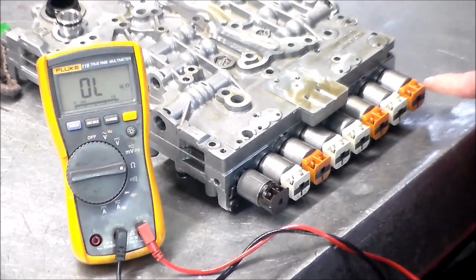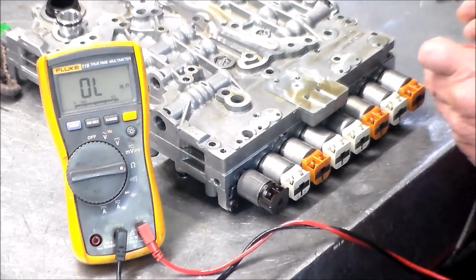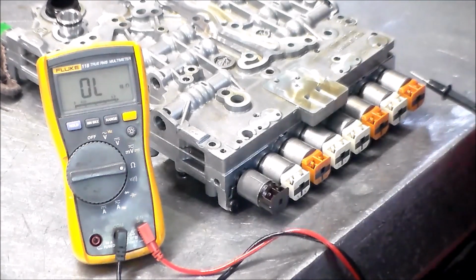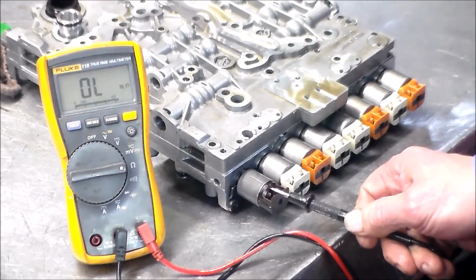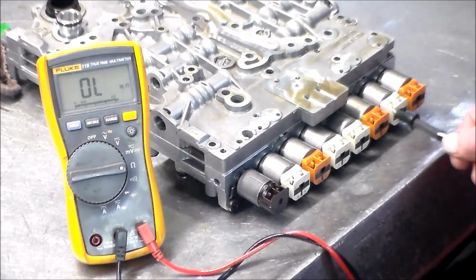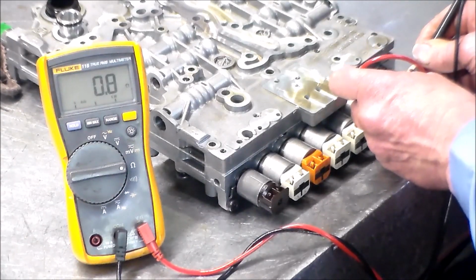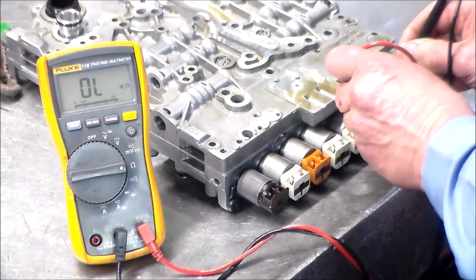Okay, so let's start over here again with EDS1 or solenoid A. Okay, so these are about 5 ohms. Okay, so this is 5.2. All right, so all the EDS solenoids to here should all be the same, and this is going to be a little more ohms. It's probably going to be about 10 or 11 ohms, but these here, all the white and orange colored solenoids should all be the same. Okay, so again, we got 5.2. Now here's our problem one. Here we go, 0.8. All right, that was EDS6 or solenoid D.